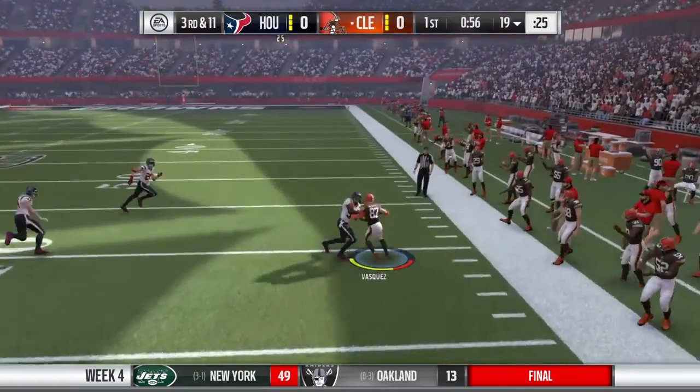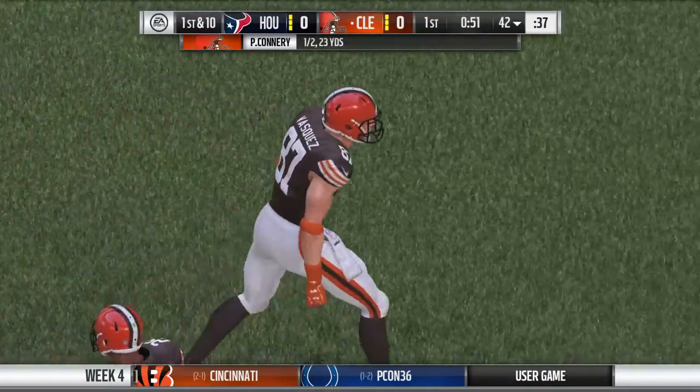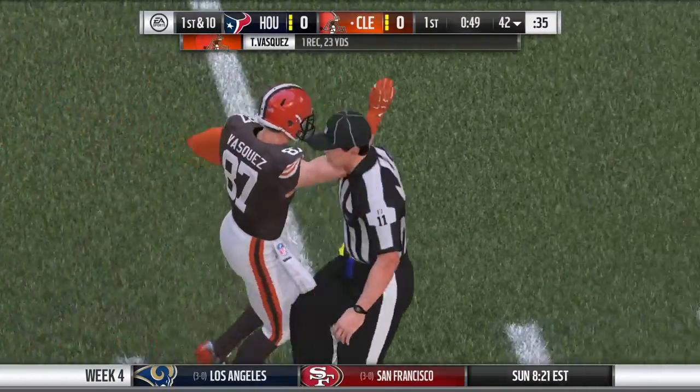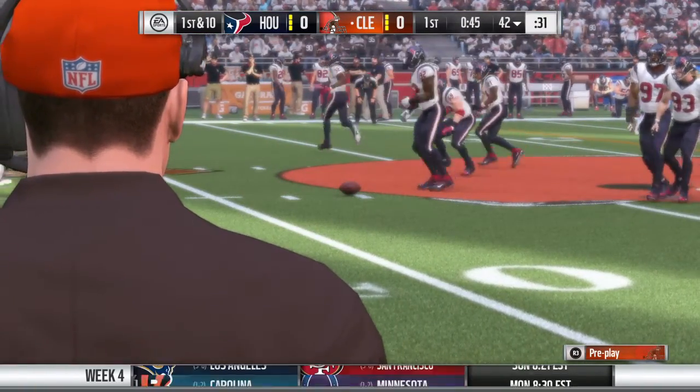Looking to throw. He's got the hook up here on the comebacker, complete. And they're able to convert on third with a solid gain of 23. He's such a good route runner. Shows it there on third down. Very proficient and a good pass.